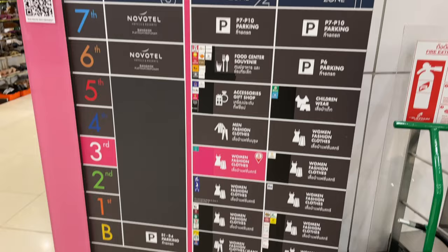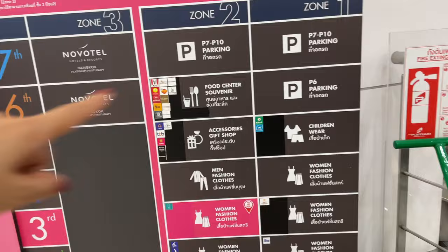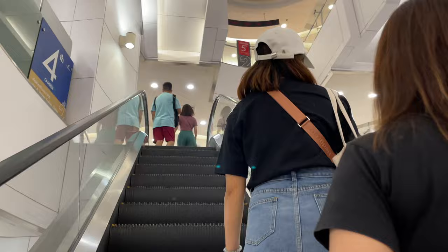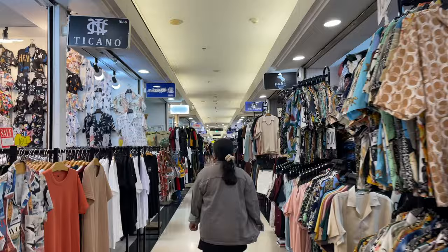So we're at 3rd floor. Women fashion. Sa taas, men. Zone 2 and women. Children pala yung sa 5th floor. Then food court and parking na yan. And guys, dito sa 4th floor, marami na ding pang guys, pang men. Ayun o. Pero halo pa rin siya. Zone 1, women. Zone 2, men.